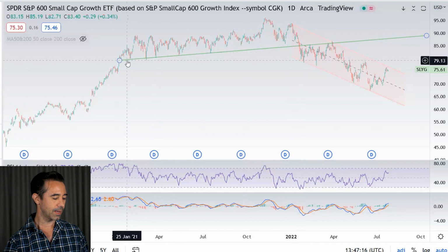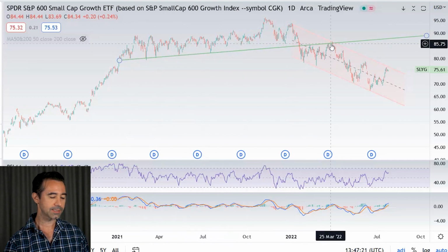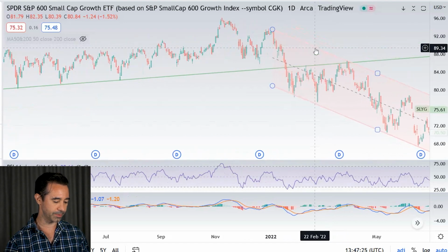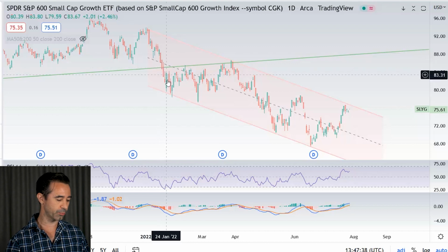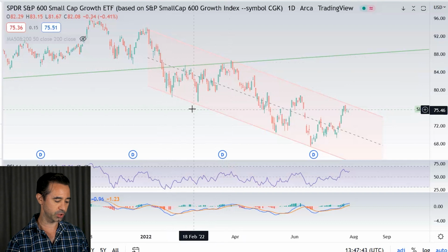So this thing, I do have a little bit of, let's say, a support that was here for a while. This ETF broke down through support. Now, when did this happen? We're zoomed in, and we can see that this happened back in January of this year. So January 2022, this support is essentially broken, and it starts trading down into this downtrend channel.